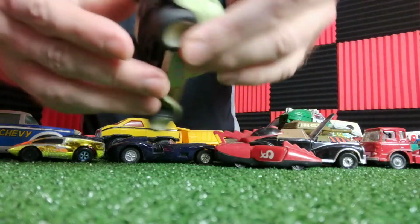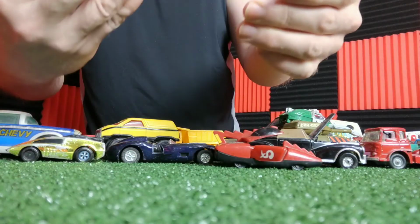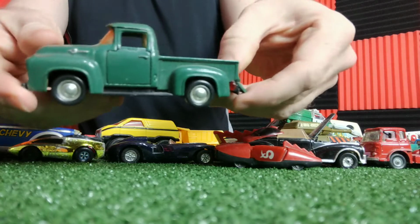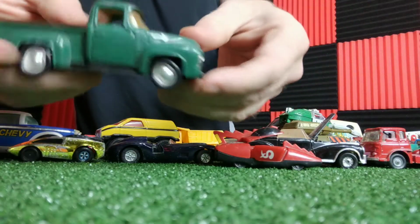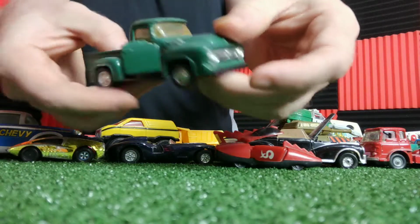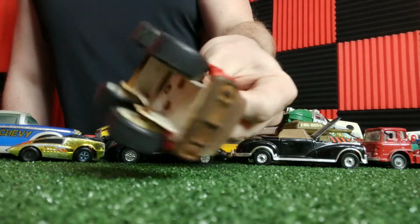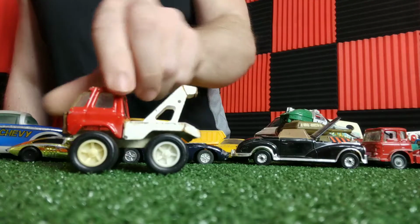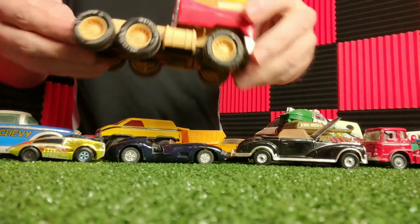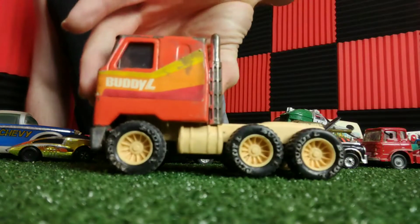Arco. You can't go wrong with these. It also winds up. Got a Road Champions 55 pickup truck with opening doors. A metal Tonka truck. It's mostly here. Mostly. Since we're getting so tight on space here, this is a Buddy L Peterbilt.